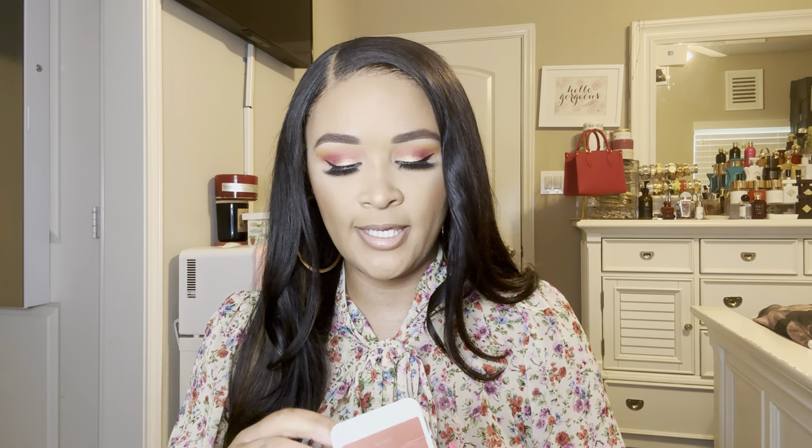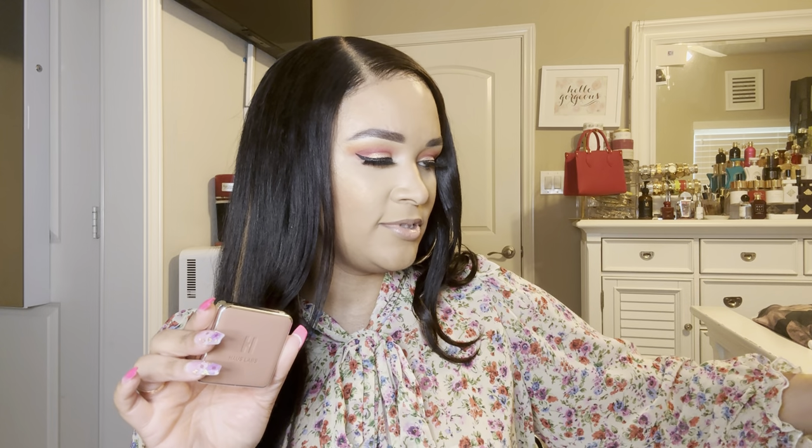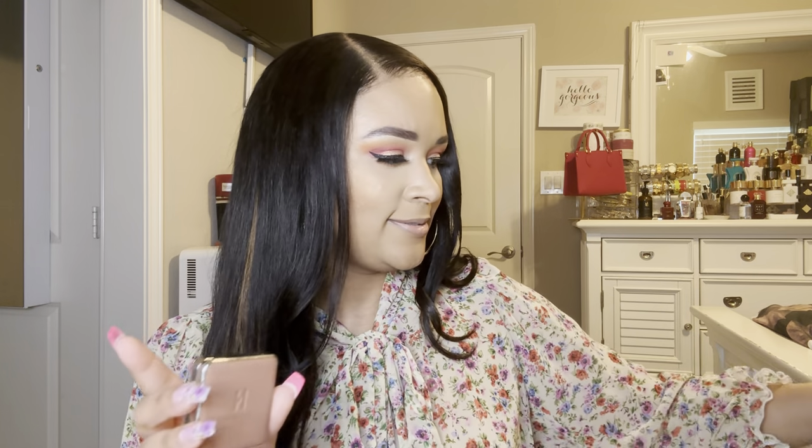Now, what I do like is how you can see the shade on top of the blush versus these, where you don't have that. So I store them real quick, like upside down like this, so I can see what shade I'm picking up. But look, why does she do this?